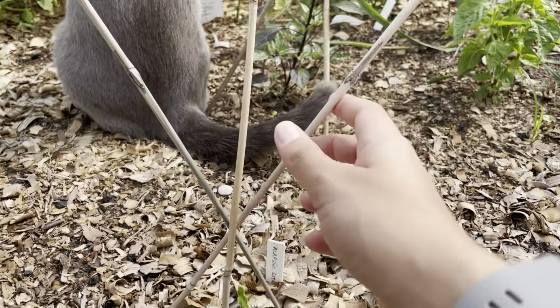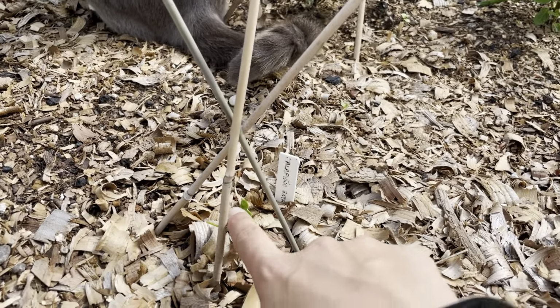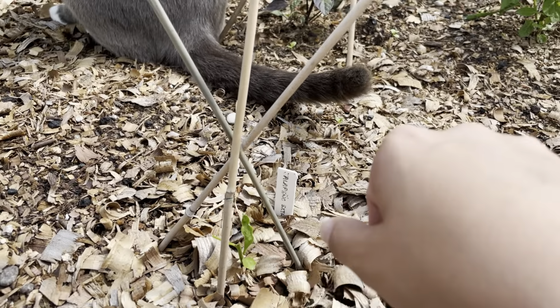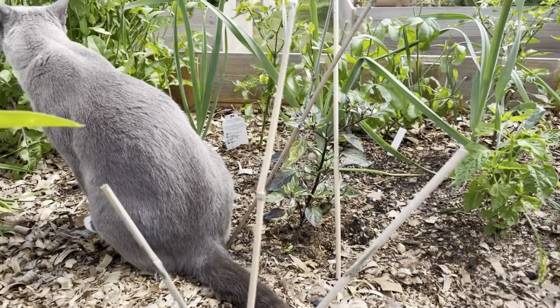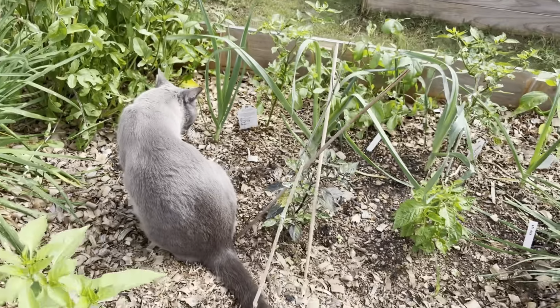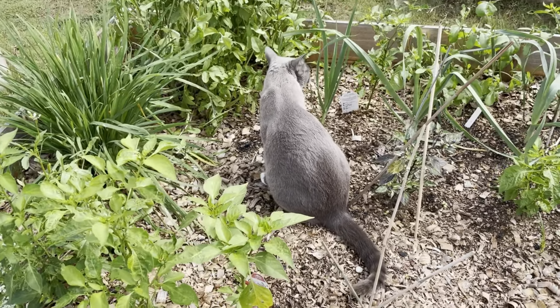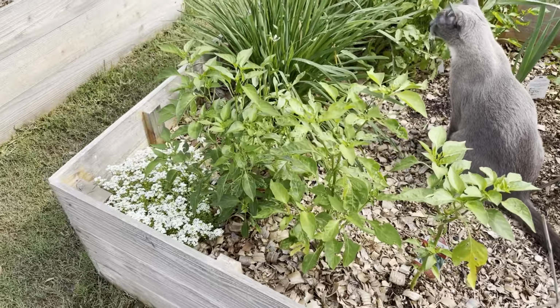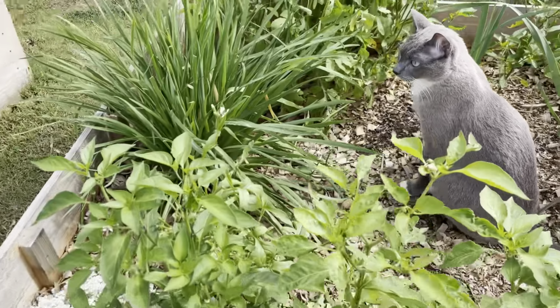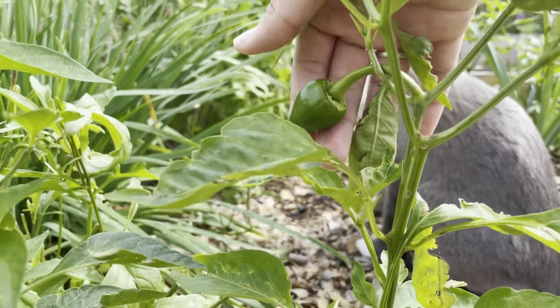I keep putting these things up, but the birds keep topping off my peppers as soon as I transplant them, unless they're already big like that one over there. But we are going to try building some little cages for when they're small, so hopefully that will do better. We do have some that are producing fruit, which is fun.